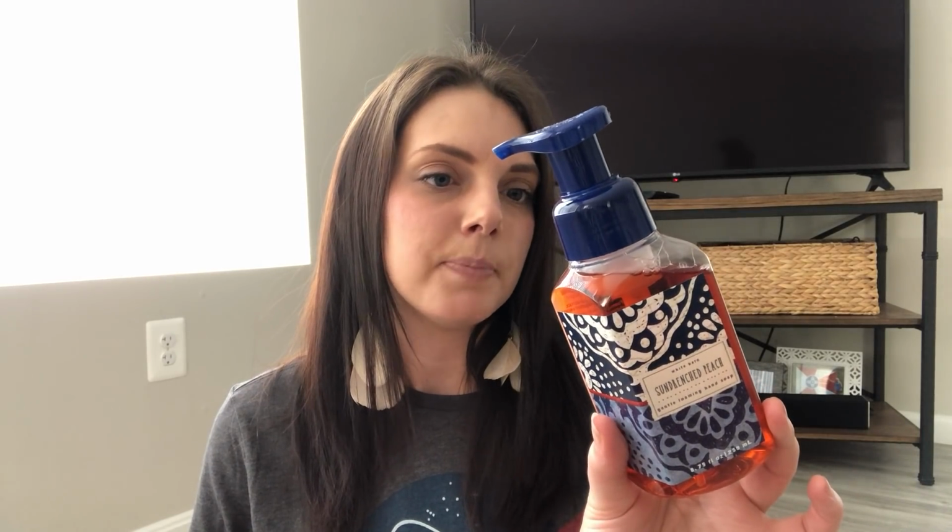The next one that I picked up is Sundrenched Peach. This is another new one, I think, for this year. The key notes are ripened red peach, juicy passion fruit, and magnolia. So, like I said, I love fruity stuff, especially in the springtime for soaps. This was a pretty interesting one. I don't think it's the same as any kind of generic Georgia peach type fragrance. It is different to me. Nice packaging. I like it, so I'm happy that I picked it up.